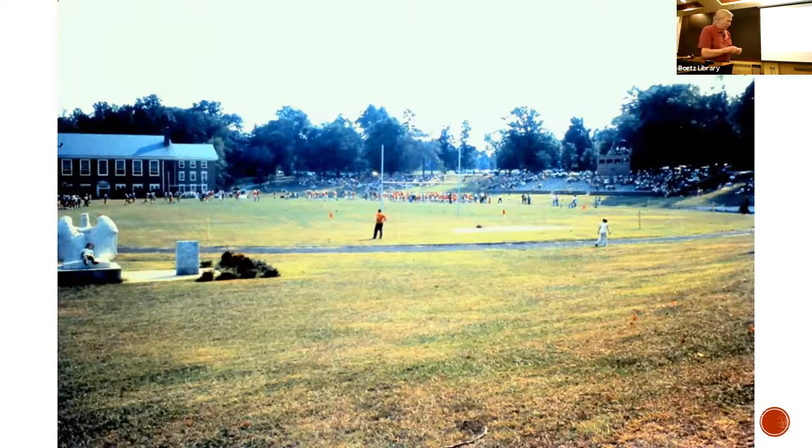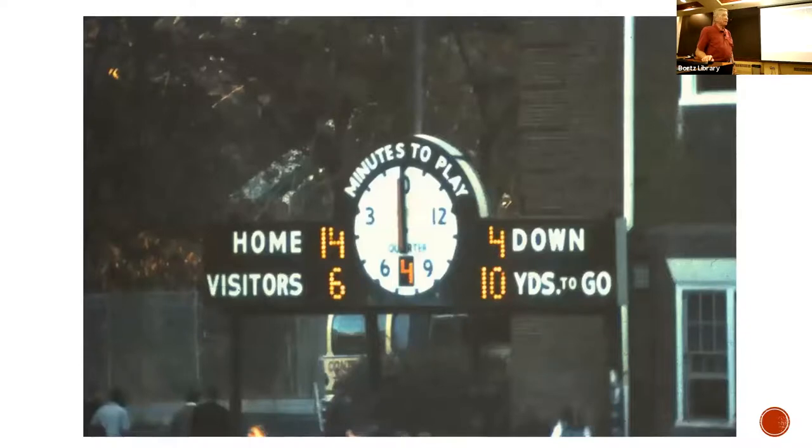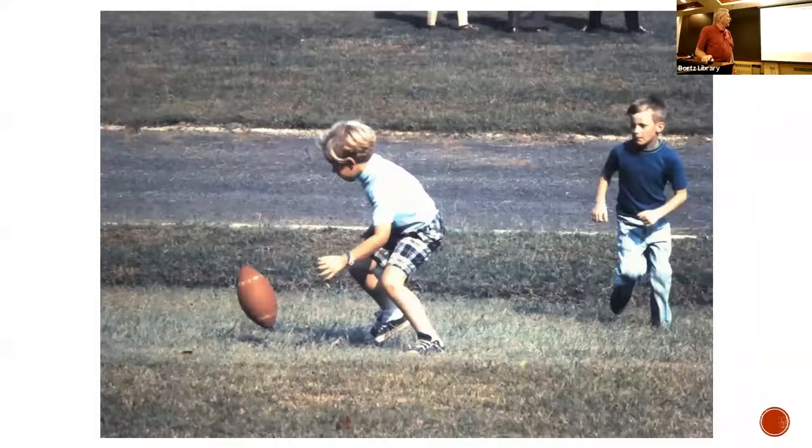Incidentally, I would call your attention to one of the people who doesn't care anything about watching the game. Here's the crowd, and you can see this is a pretty nice way to watch the game. That's the scoreboard, which is a little primitive by current standards.